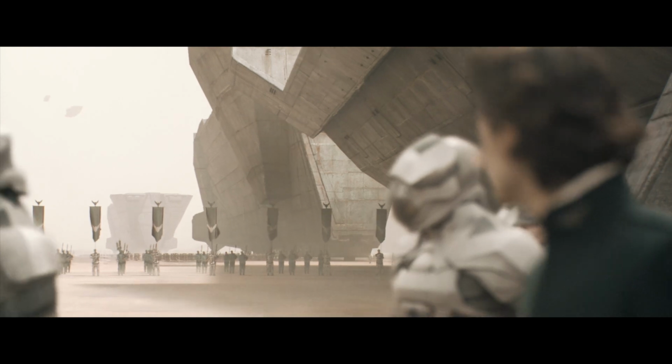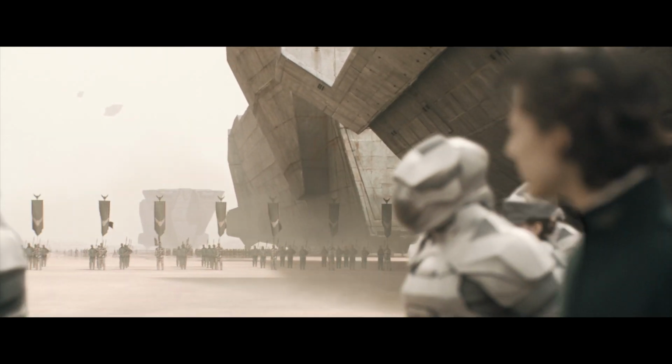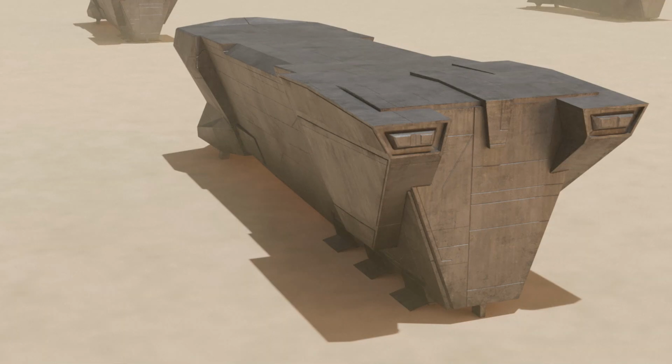Another result of keeping the camera at Paul's height is really showing the sense of scale in the best possible way. It's another thing Dune is really great at. Everything big actually feels big. If we take a look at something like the Atreides ship, for example, from a flying camera's perspective, it's really hard to figure out scale. It can be huge or a toy for all we know.